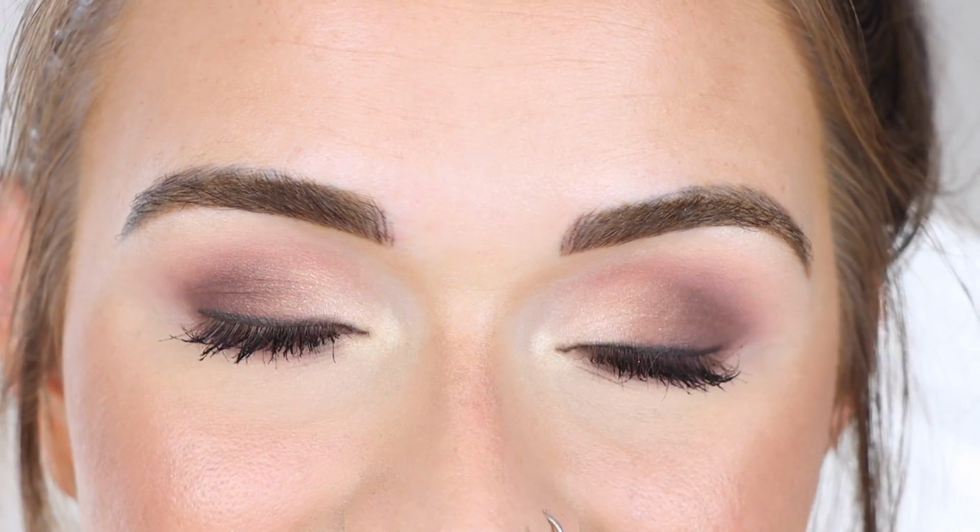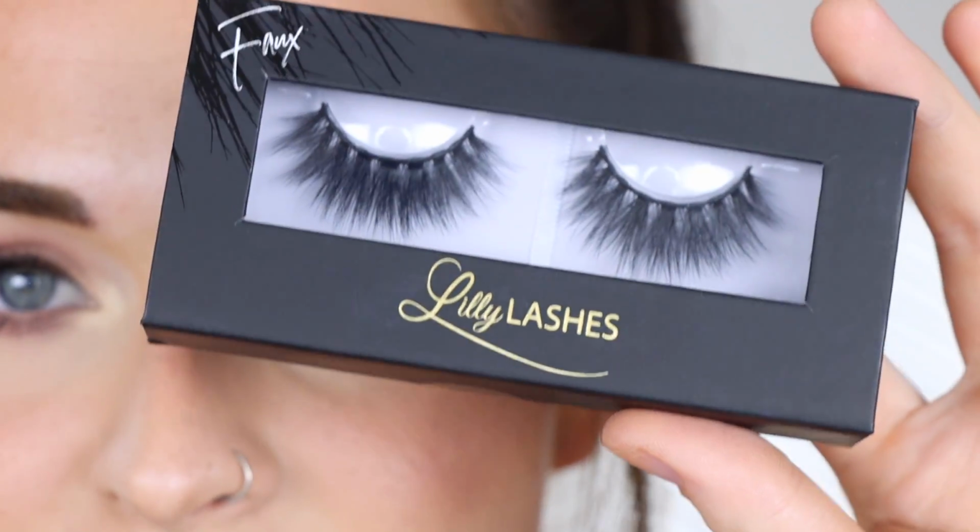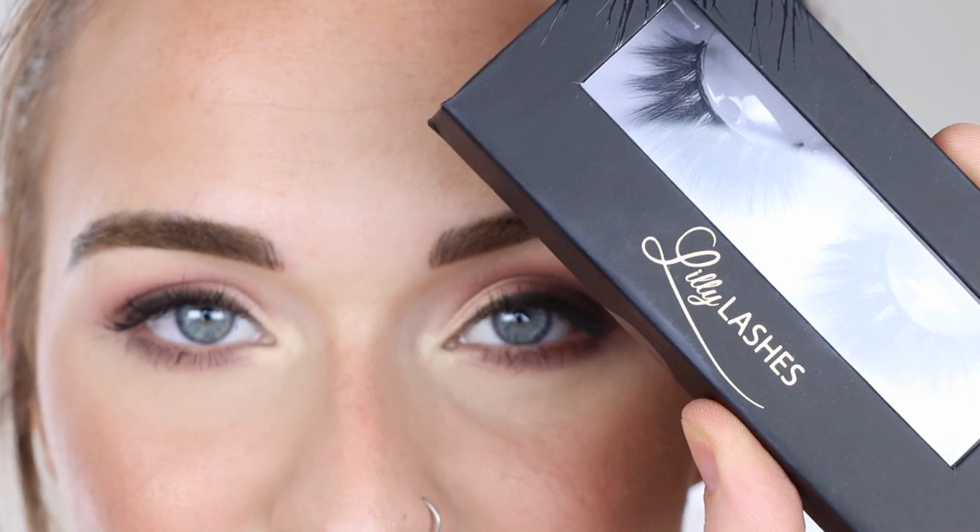I feel like this looks really good with just mascara, but you guys know I love my fake eyelashes, so I have to put some on. So for my lashes, I'm gonna pop on the Lilly Lashes Faux Mink Lashes in Mykonos. So on September 8th, a couple brands such as Velour Lashes, Lilly Lashes, House of Lashes will have their Faux Mink lashes as a beauty steal. I'm gonna go pop these on. I will be right back.